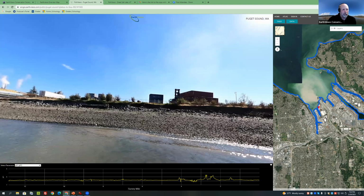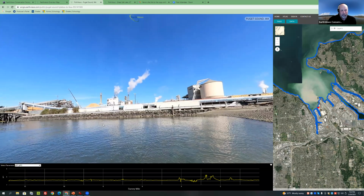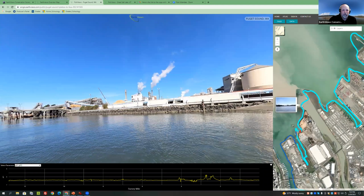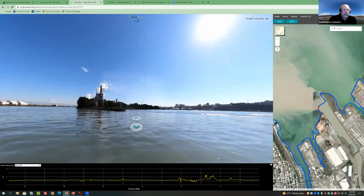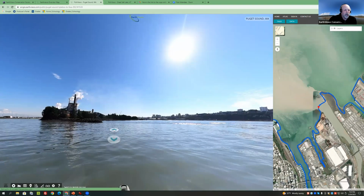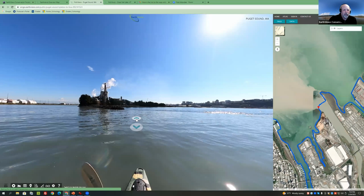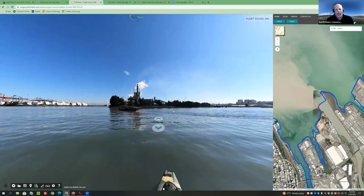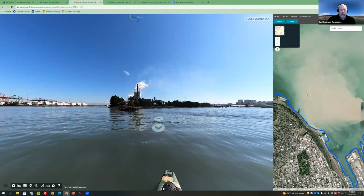And here is a spike in the pH. And I'm not sure if there's a correlation here, but it's right next to a giant pulp paper mill that sits right at the mouth here of the Puyallup River. And this used to be a giant productive estuary. And now it's a center of commerce. And, like I said, there's always a push and pull between those two things that we need to consider.